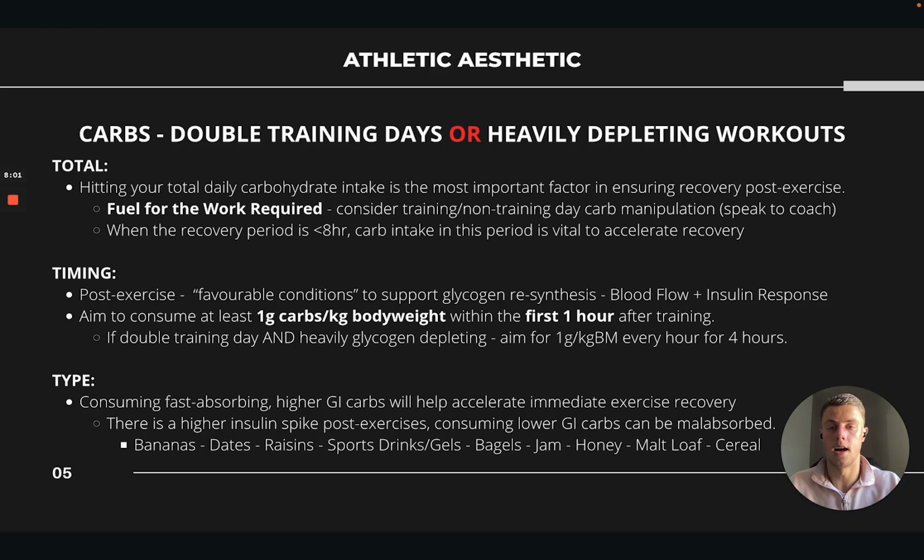Now there is a phrase which we like to use. We want to fuel for the work required. When I mean this, I mean, for example, I will train quite heavily on a weekend. So I generally burn around 4,000 to 5,000 calories on a weekend. So if I stuck to just specific calories and carbs every single day to hit a certain target, I would probably be underfueling for that longer day of training.